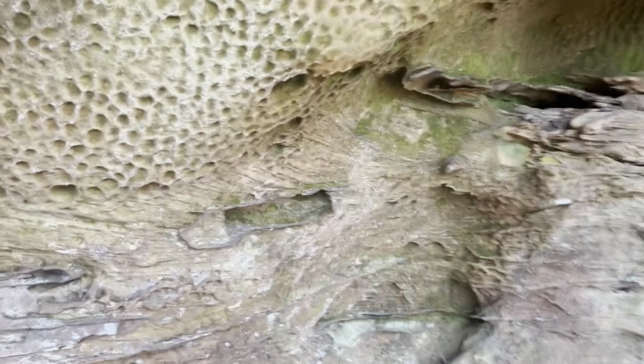I really like this texture right here. Thought this was really cool.